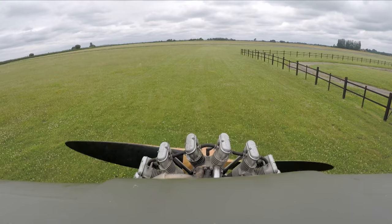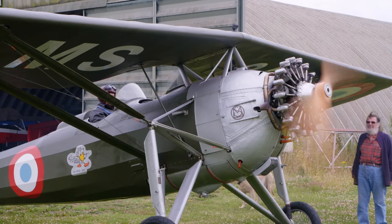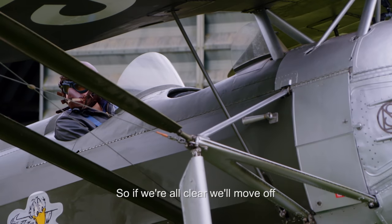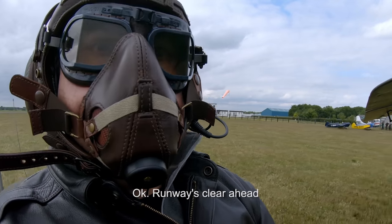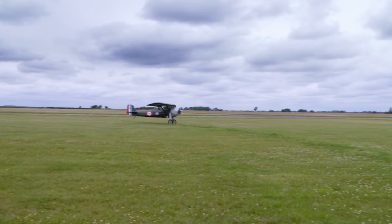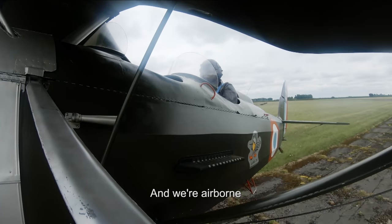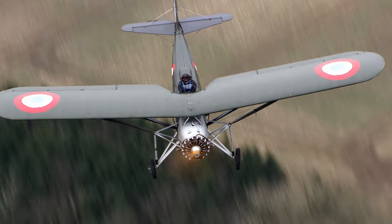Pull the thing out. Yep. James will be staying close to the airfield as a precaution. The risks are real. Oil pressure is coming up nicely now, so if we're all clear, we'll move off. OK, runway's clear ahead. Here comes the tail. If the engine or the fuel system fail again, James will have seconds to find a field, and perform a dangerous emergency landing. And we're airborne.